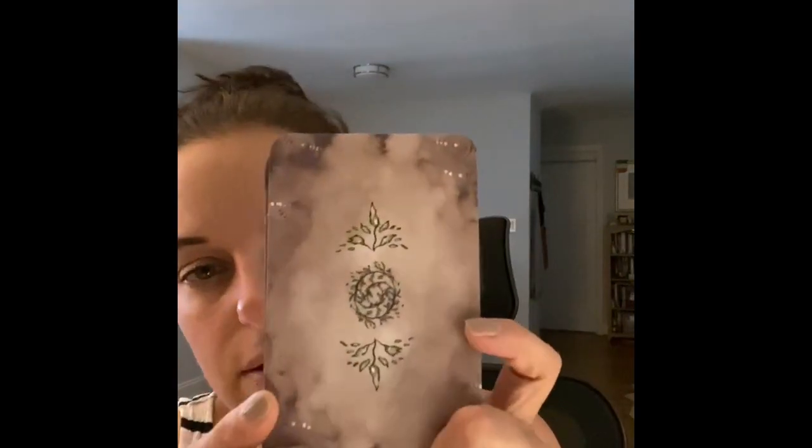So this is the Tarot au Remords Étrange. I did a walkthrough of this. It is a French deck, Tarot of Strange Branches. I think someone corrected me and said it's really supposed to be branches. Antlers is sort of the literal translation, but it's in French. And so, yeah, this is the backs. Like I said, I did a walkthrough of this if anyone's interested. It's a really beautiful deck.